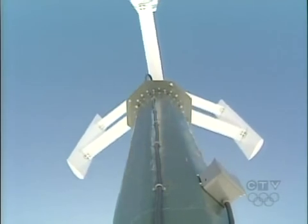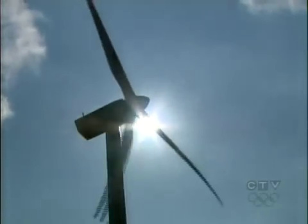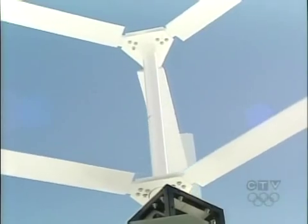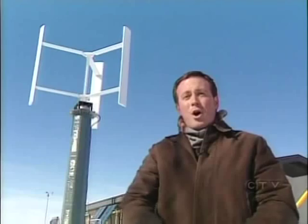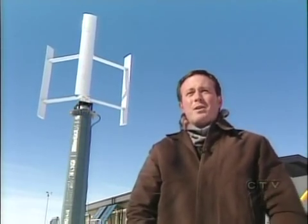We call these vertical axis wind turbines. If you took a propeller or an airplane wing and stood it on its side, that's what you're getting here. Unlike the huge traditional windmills that stand in fields like giants, vertical axis wind turbines are small enough to be placed in the city. Certainly the residential market, condos, the downtown office buildings, we really believe that we can turn the urban landscape into a field where we can gather all of this energy.